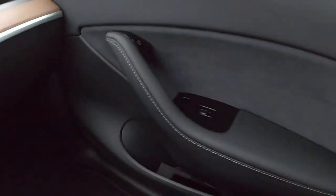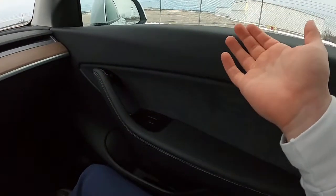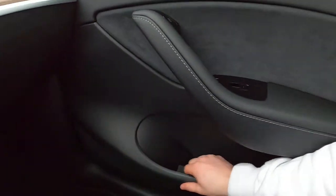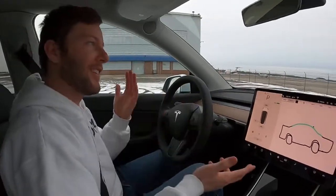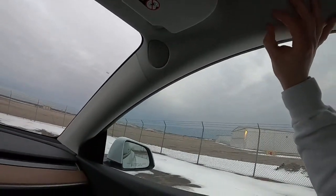This is like suede, which I'm surprised about. I mean, it's a base model car, and yet everything is so nice in it. Don't forget Alcantara. Also, don't forget that it's still a $42,000 car. How many speakers are in this car? I think it's 14 off the top of my head.